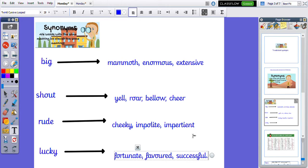Okay, so as you can see, there are a wide range of synonyms that we could use for these words, and there'll be even more than this, but these are just a few. So for big, I used the words mammoth, enormous, and extensive. Not all of these would be appropriate to use in any piece of writing. So we might not use mammoth in a more formal piece of writing, whereas I might not use extensive in a more informal piece of writing.